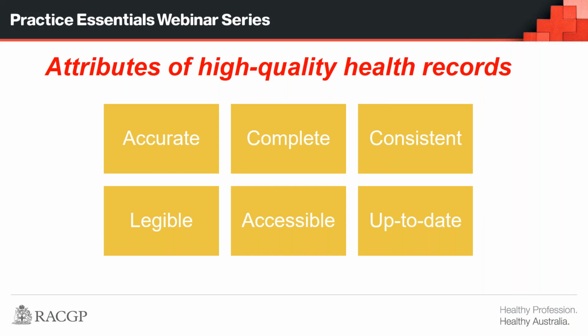Accessibility really speaks to the ability of somebody outside the practice to obtain our clinical record and be able to read it. And progressively, there are some interoperability trials and challenges occurring at the moment. The CSIRO are involved in this in order to be able to transfer records between practices in a more seamless fashion rather than the clunky way that we currently do it. So that will all evolve over the next few years.